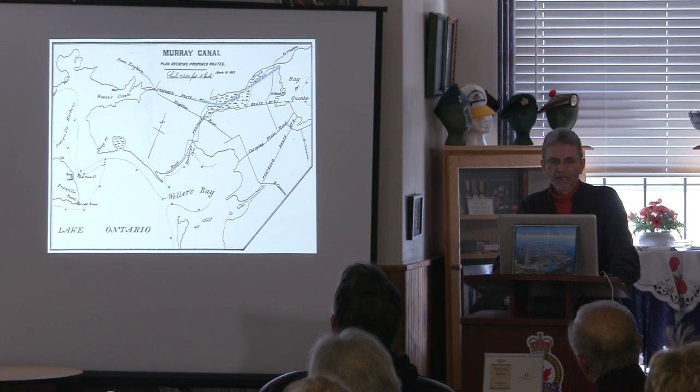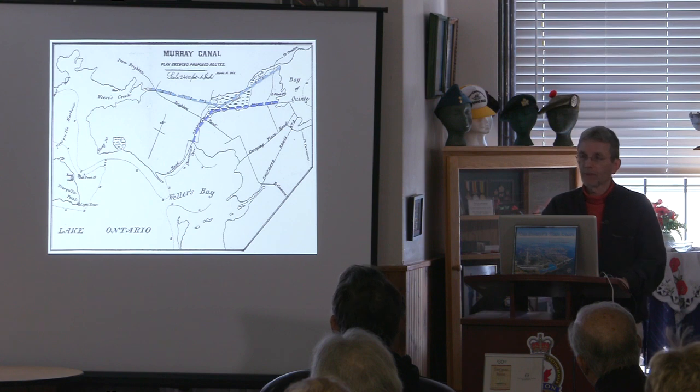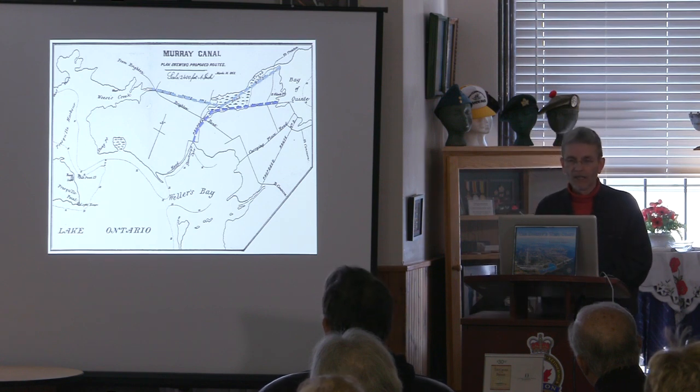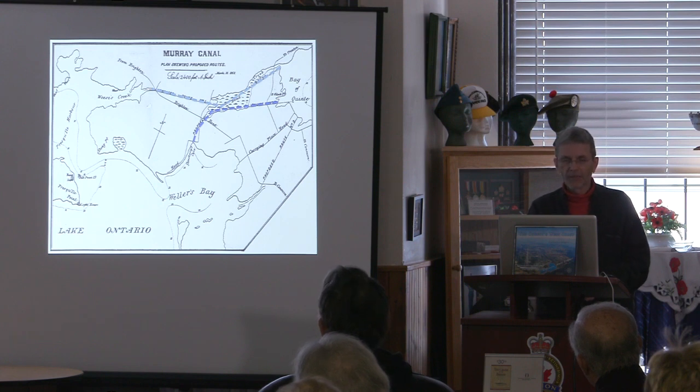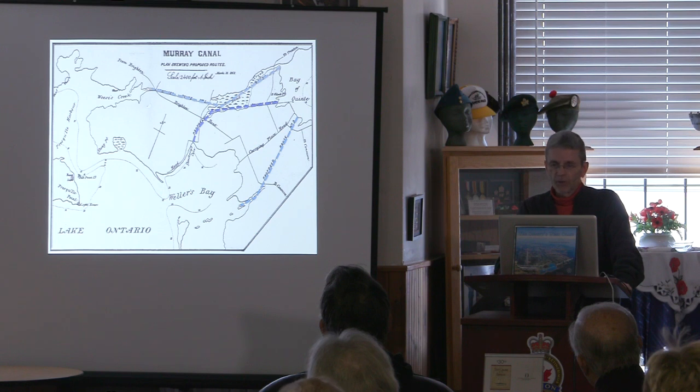One ran from the mouth of Dead Creek to Weese's Creek and into Presqu'île Bay. Another from 12 o'clock point to Stoneburg Cove on Weller's Bay. This is the one that Baird had recommended 50 years earlier. And then there was a third from the eastern end of the Portage Road to the creek that runs near Smokes Point and then into Weller's Bay.